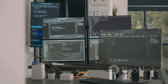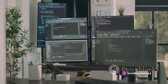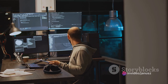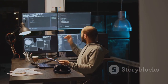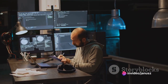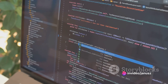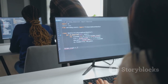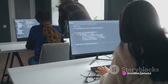Let's break down its key elements. First up, we have the staging server, a non-public secure server that's a carbon copy of the production server. Then we have the deployment process itself. This involves moving the code from the development environment to the staging server. It's typically automated to minimize human error and ensure consistency. Lastly, we have the testing phase. This is where the magic happens. The application is put through its paces, tested for functionality, performance, and security. Any issues identified here can be rectified before they affect the end users.